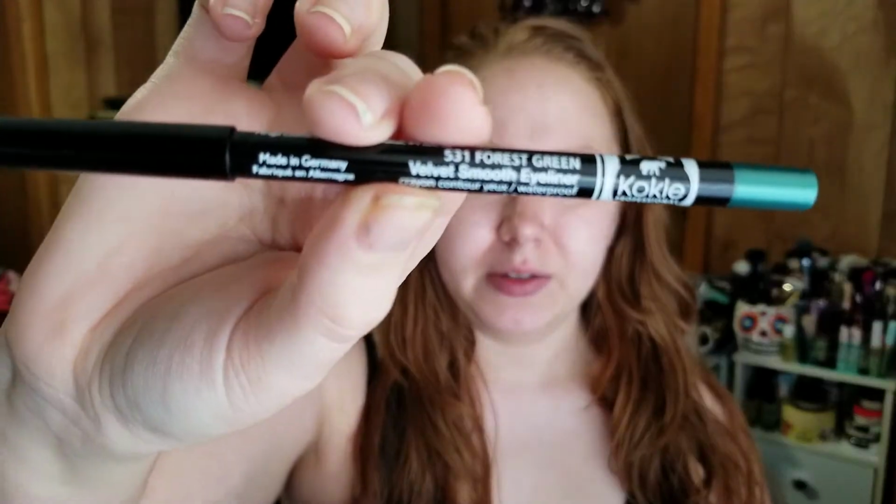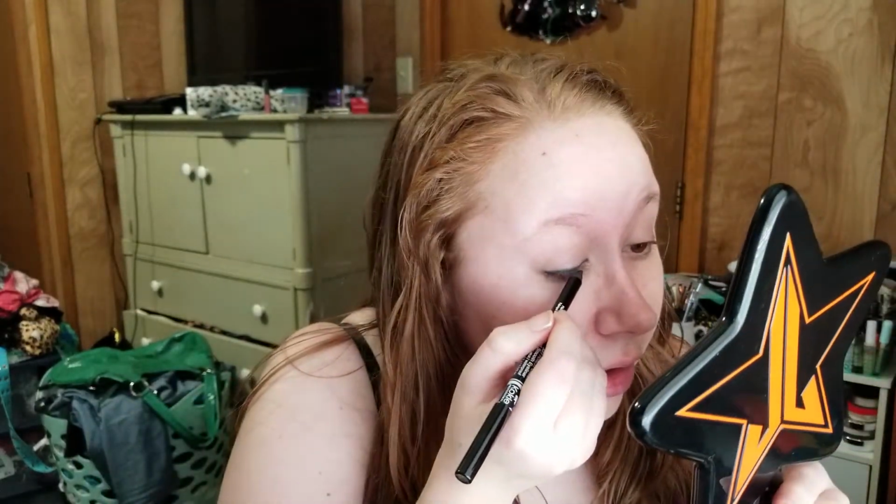I'm going to go ahead and do my eyes first to get it out of the way, minus the mascara, I'm going to save that till the end. All I'm really doing with my eyes is using this Kokie Professional Forest Green Velvet Smooth eyeliner. And we're just going to put a little bit of eyeliner. I like using green and purple eyeliners because I feel like they really enhance my eyes. If you've never tried one of these eyeliners, you are really missing out, because these are so smooth. I don't know if they market them as a gel. It doesn't say, but they definitely glide on like a gel liner.